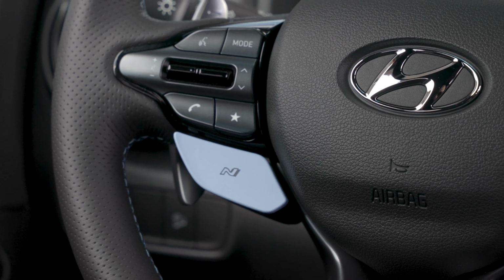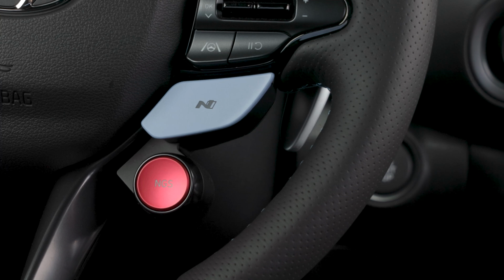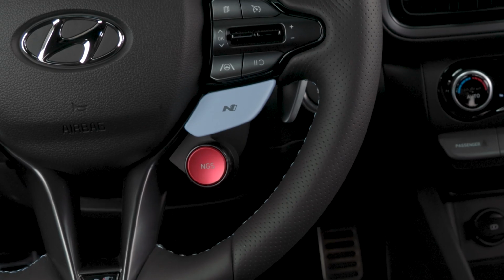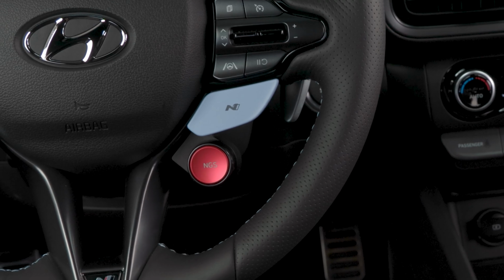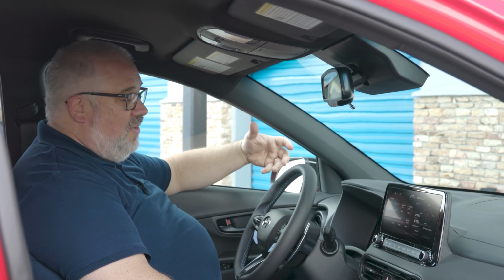This one activates your N mode, this one goes into a couple different custom modes, and so you can switch between them. Say you're driving along the highway and you come to your off-ramp for your favorite canyon road. You've got your settings saved that you know work really well on that road. You just boop, push the button, it automatically changes things. You can drive your canyon road, and when you're done with it, you push the other button and you're back to just normal, comfortable cruising. That's more adjustability than you get in a lot of other high-performance vehicles.